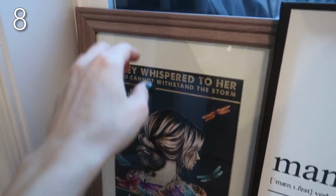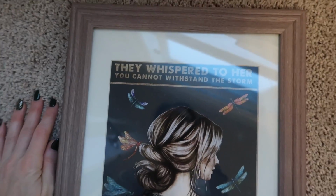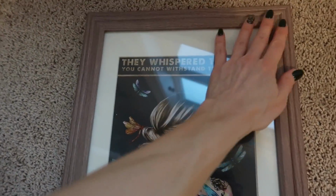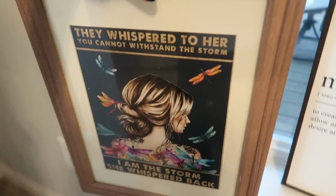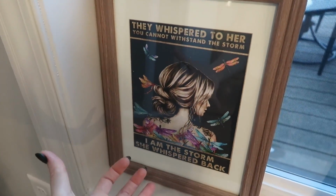I recently redesigned and restyled my office, and I got these 3 prints right here. I'm actually going to show you this one. This is probably my favorite of all of them. It says, "They whispered to her, 'You cannot withstand the storm.' 'I am the storm,' she whispered back." It does not come with the picture frame, but the print itself is such a great price point. I mean, look at how beautiful that is, encouraging that is. She will love this.